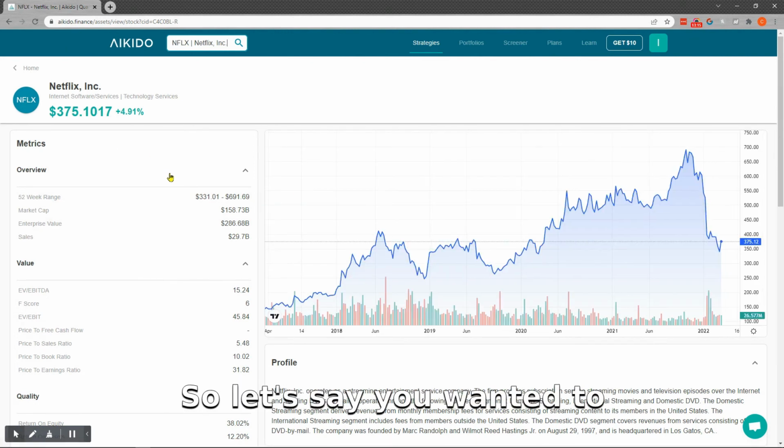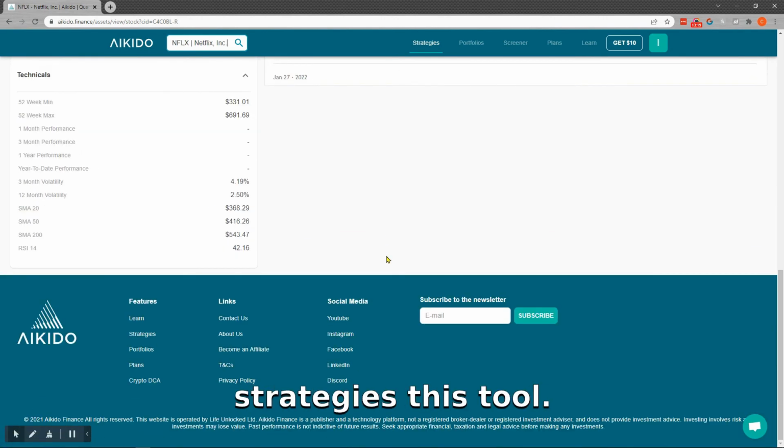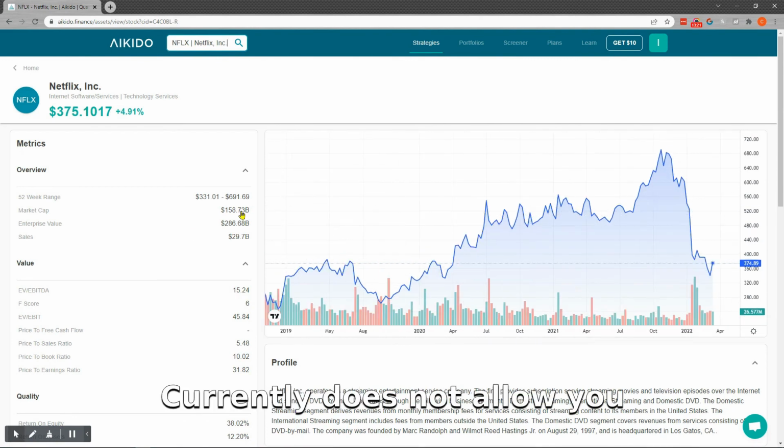Now, the only thing that I would say is a downside on this, which I mentioned previously, is that you cannot manually add this to a portfolio.